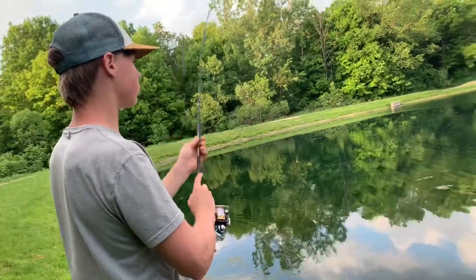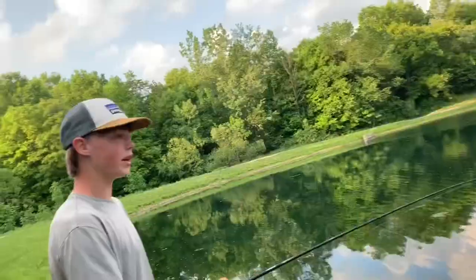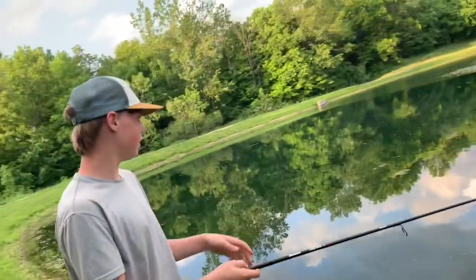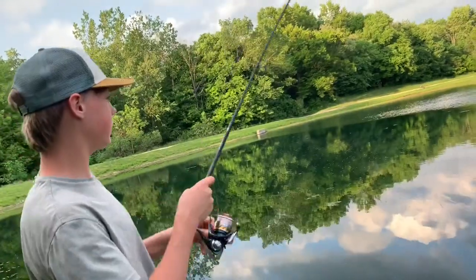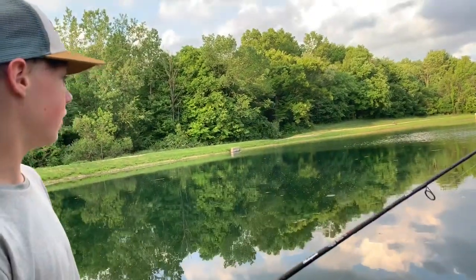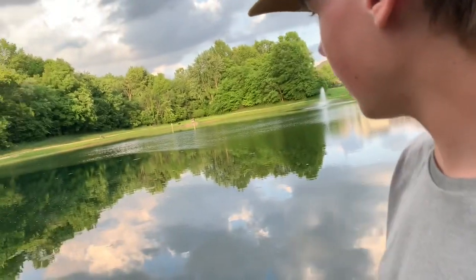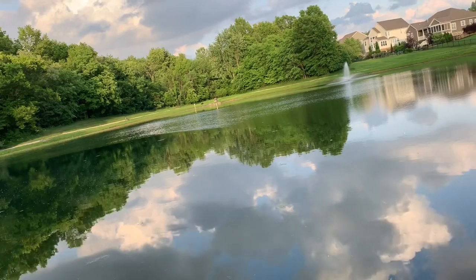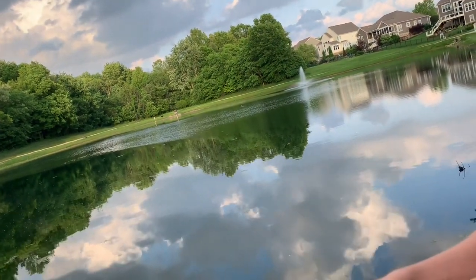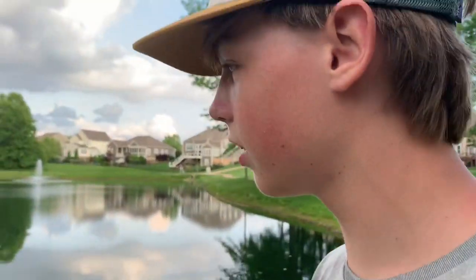Look at those swirls. Oh my god. Guys, I think this is a big one, honestly. It's burying itself in the mud. I was gonna say. They bury themselves and then it just makes it harder to reel in and stuff. But I think it's a catfish. Oh, baby. All right, guys. I think it's a big one because I don't feel it coming in. And I'm trying not to put a lot of pressure on it. Looks like a snag.